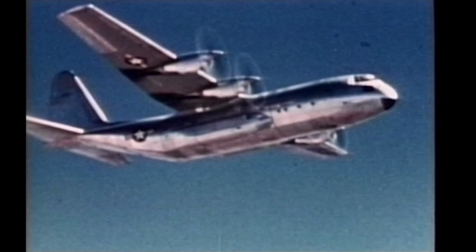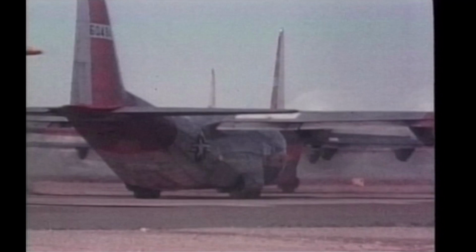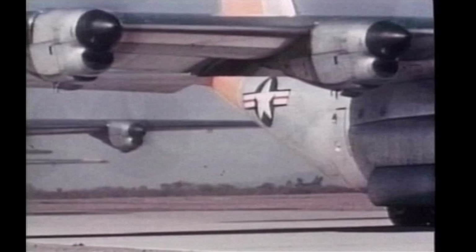The initial production model was the C-130A. It had four Allison T-56 A-11 or 9 turboprops. The original studies were conducted during 1951 and the first prototype flew in 1954.